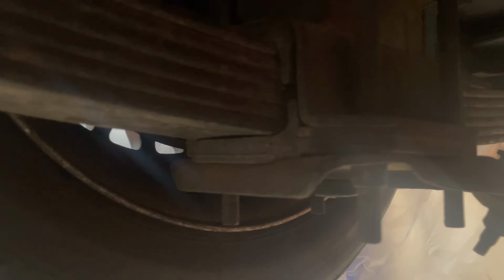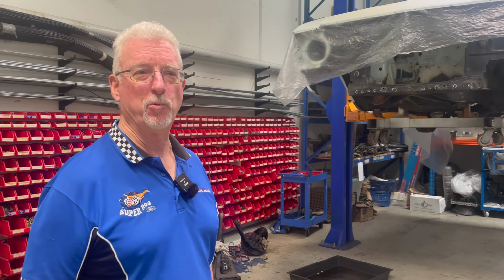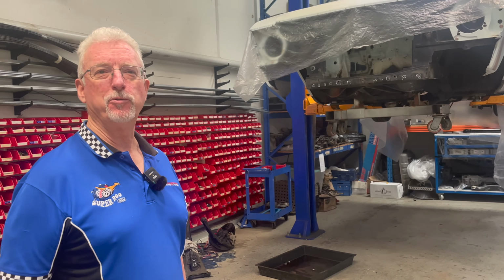Not to say that we've never put a set of aftermarket wheels on a car either. So it comes down to recognising what the customer wants and trying to work with him or her to find a balance between the two.